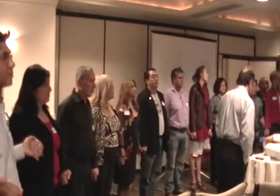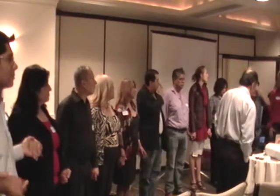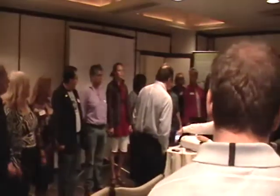Okay, so we call that little grounding exercise potentizing, and this is the way we potentize a room. We put all those little lightning bolts, so when you guys sit down, you can feel it as you sit back down.